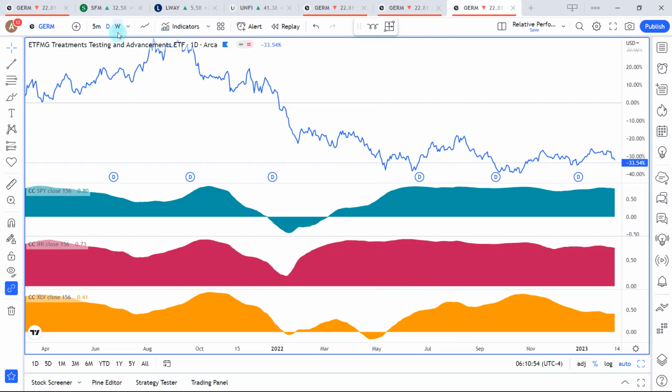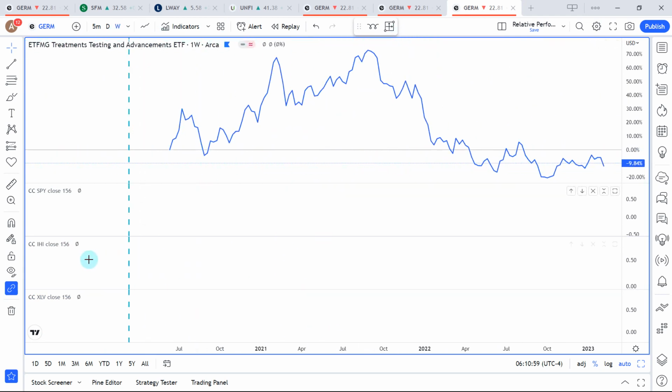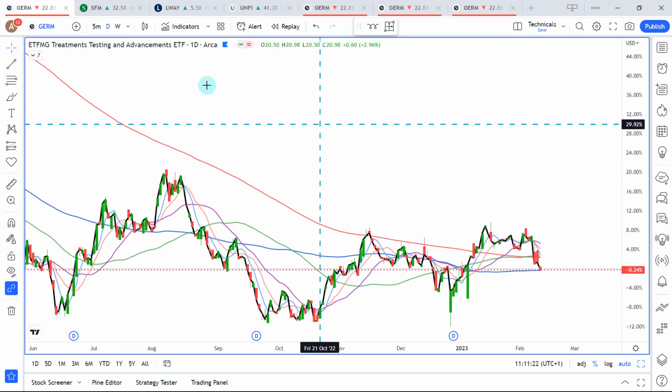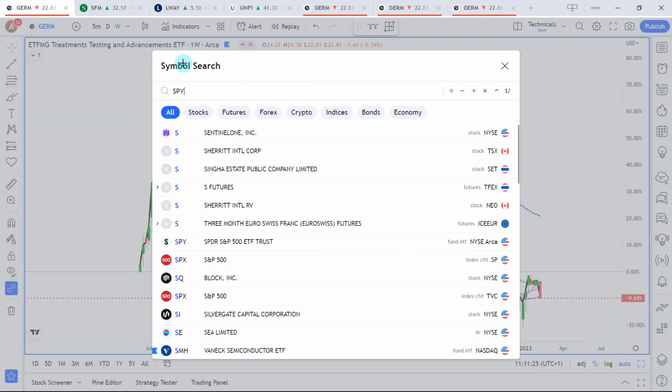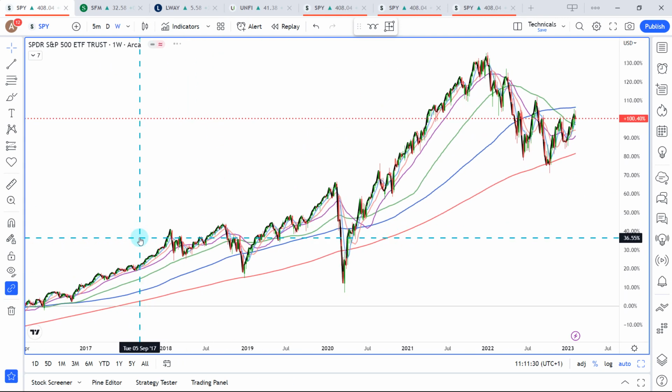Now I am comparing long-term GERM against S&P 500, medical devices ETF, IHI, and the XLV healthcare ETF. We get no calculations on the weeklies. On the dailies, you do see that there is a 80% correlation with S&P 500, 73% with medical devices ETF, and 41% with the healthcare ETF. So the strongest correlation we get is with the S&P 500. So what happens to the SPY is going to have the biggest effect on GERM based on statistical correlations.